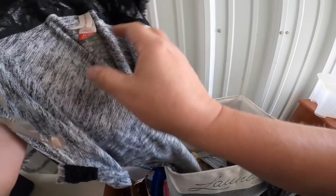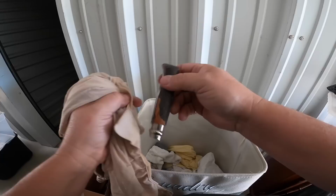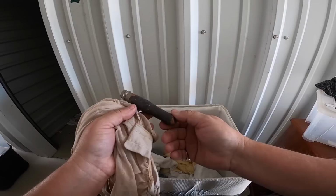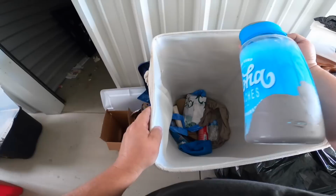No boundaries, that's Target. Maidenform, like one of those. These actually sell. Those shapers or whatever they're called. A little cheap knife. Nah, there's something else in here because this is too heavy for just clothes. What's in here? Electrical. Water and stuff, that's what it is. Juice, water, cheap belt. All right, we're making good progress, but we have a lot to go.